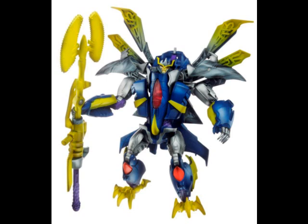It's Dreadwing. Oh no, Dreadwing, what have they done to you, man? What have they done to Dreadwing? The guy was a badass in the show. He looked like a badass. And now they've done this to him. I'm a beautiful butterfly. I mean, come on, seriously. He's got butterfly wings, and he looks like an insect. That's all I keep thinking, is he looks like an insect.